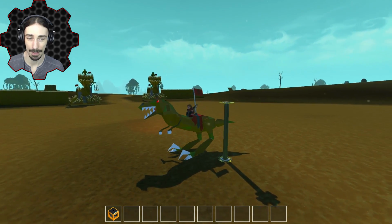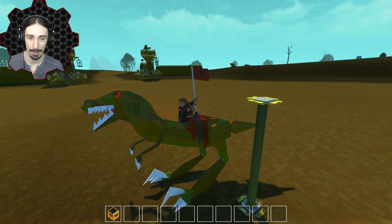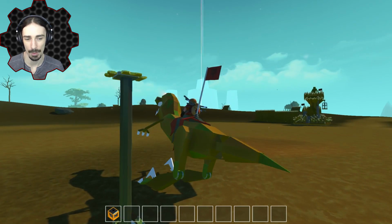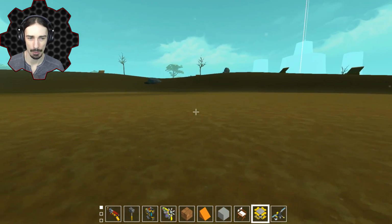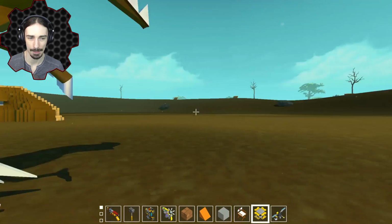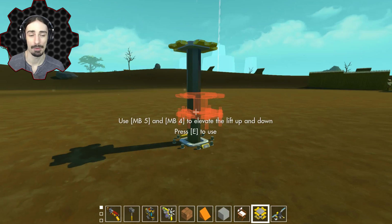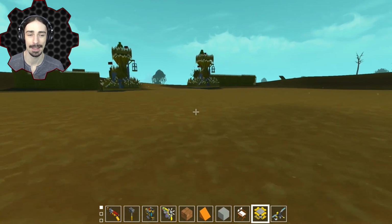But the Raptor looks great, looks really huge and intimidating. We got moving head and moving tail, and presumably these legs are supposed to also make us walk. So hopefully whatever is wrong with this will be fixed somehow, and we'll be able to check out how it works in a future episode. But sorry it wasn't working in this episode. I don't know if there's anything I could do about that.